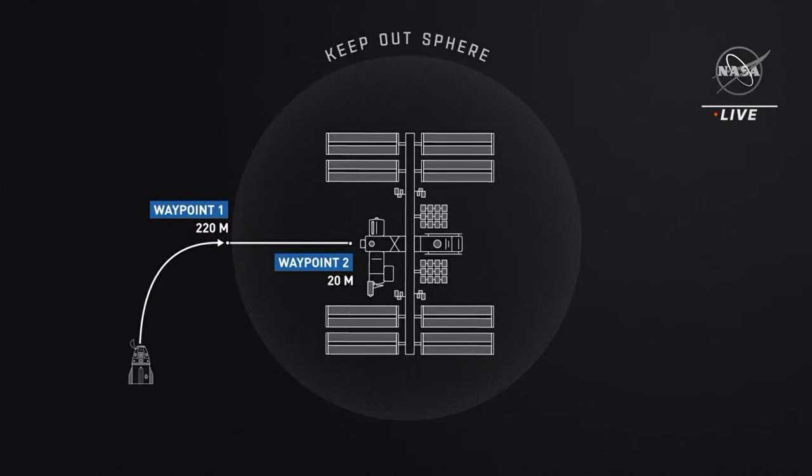So again, we are going from waypoint one to waypoint two. There is the keep-out sphere on screen right now. This is an imaginary sphere. It's 200 meters in radius. And what the sphere means is if Dragon were to somehow lose control of its thrusters, it would be at least four orbits or 6 hours until it goes inside the keep-out sphere.